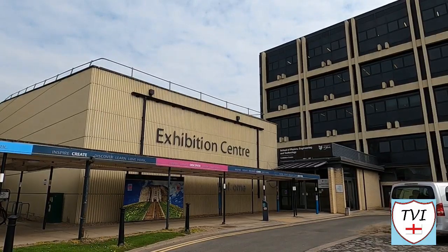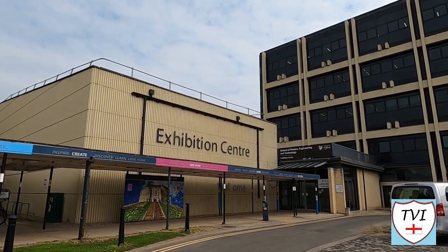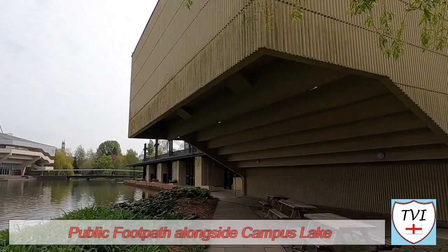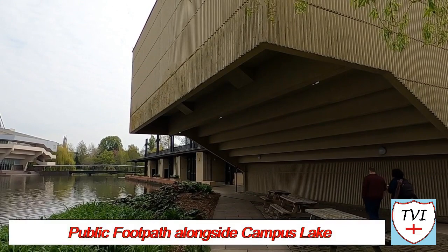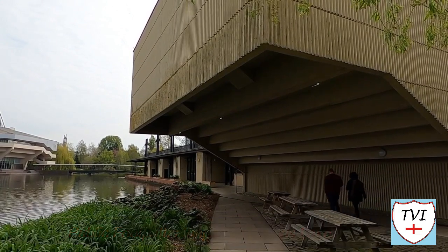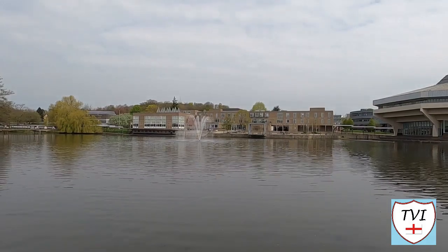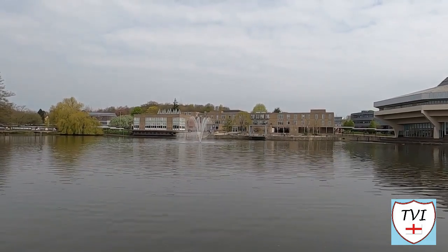Next, we have the Exhibition Centre, right next to the Students' Union at the heart of the university campus. This features a 900 square metre exhibition space, 3 tiered lecture theatres and 6 flat-floored breakout rooms, 4 of which combine to create the exhibition space itself. Nearby is the Galleria restaurant. Around the back of the Exhibition Centre now, and here's the lake again, this time showing off its impressive fountain.